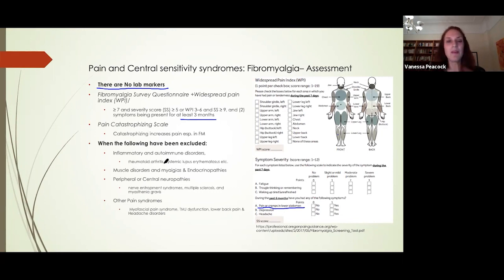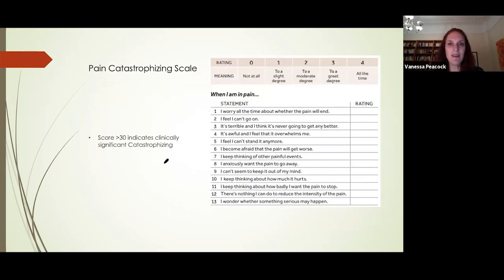There are immune processes going on. They just aren't going on at a level where it's easy to measure them. And then we also like to use something called the pain catastrophizing scale. The pain catastrophizing scale is about our thoughts about pain, because that spam filter that we talked about is controlled by some certain genes.